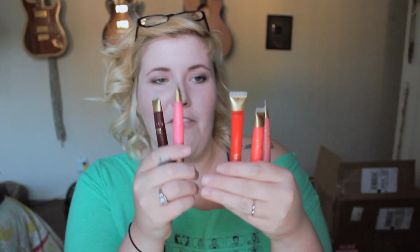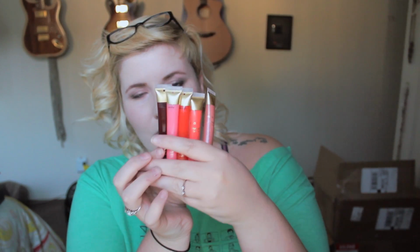Last thing I need to do is choose what goes on my mouth. So the last thing that I asked for was these Mally High Shine Lip Treats. This is a 5-piece set. Each of these is 0.25 ounces. It is $35 for the set.